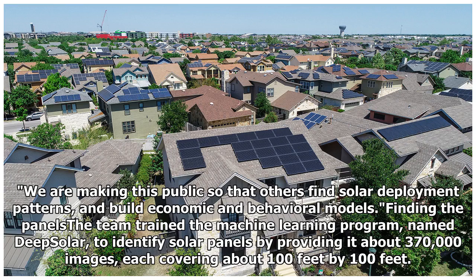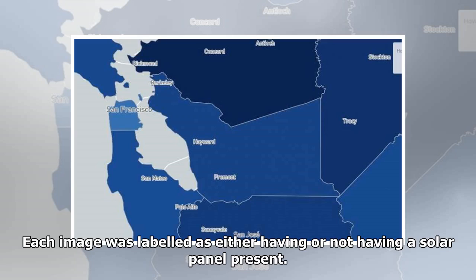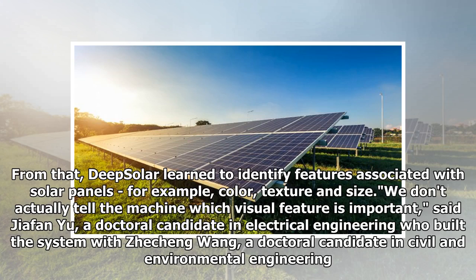Finding the panels, the team trained the machine learning program, named DeepSolar, to identify solar panels by providing it about 370,000 images, each covering about 100 feet by 100 feet. Each image was labeled as either having or not having a solar panel present. From that, DeepSolar learned to identify features associated with solar panels, for example, color, texture and size.